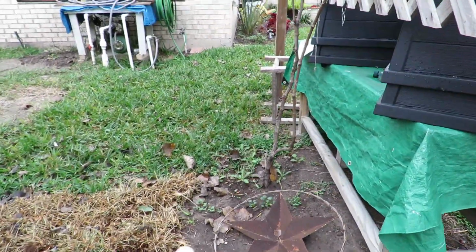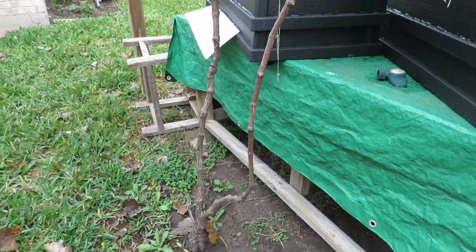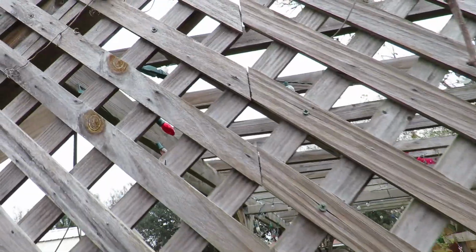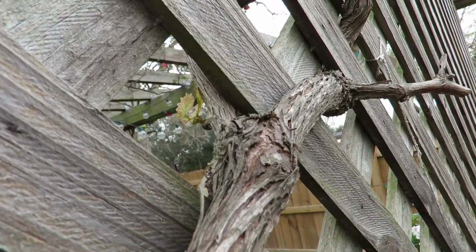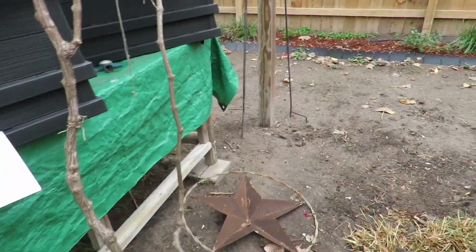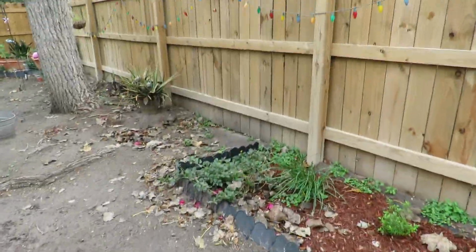Oh, and then my sons had planted this grapevine here, so we cut it back. My dad said that we needed to cut it back in November, so we did that. And I'll show you, way up there. Do you see that? It's got some leaves, and I just noticed right here too. Do you see that? Right there. Okay, so that's doing okay. All right, let's walk around. I'm getting myself all muddy. Look at my pink Crocs, all dirty from yesterday.